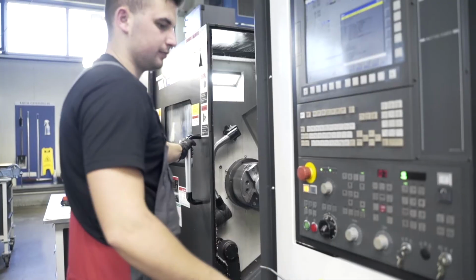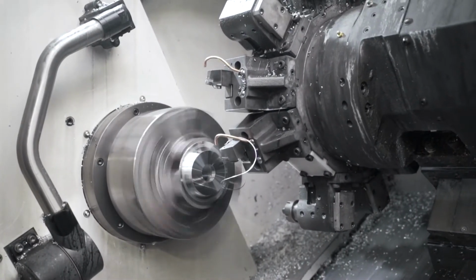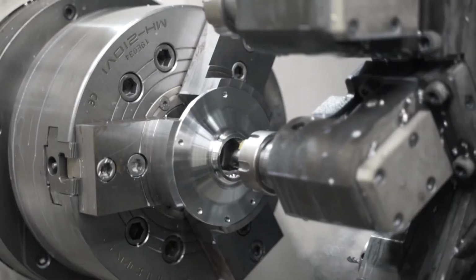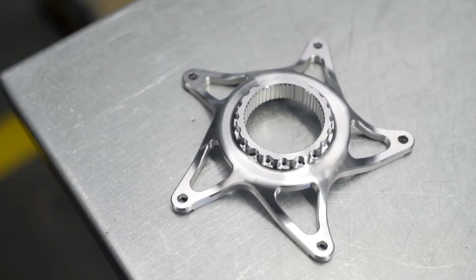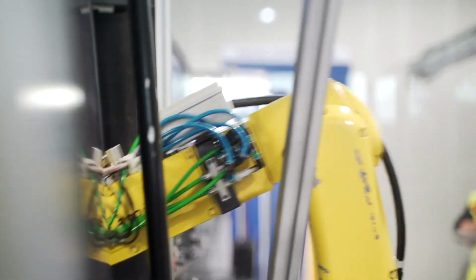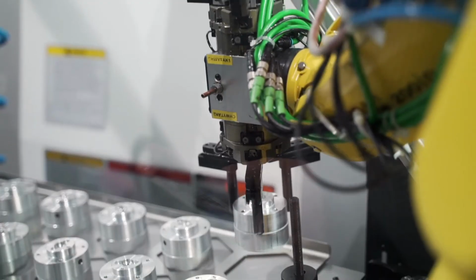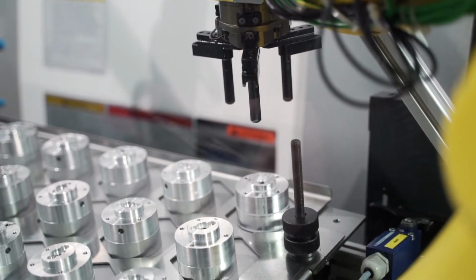This lathe is now preparing parts for performance bikes, which must be very light. That is why the parts are made of aluminium. This lathe is supported by a robot which feeds semi-finished products to the machine, and once the machining process is finished, it collects the finished parts.